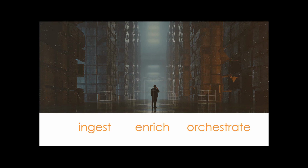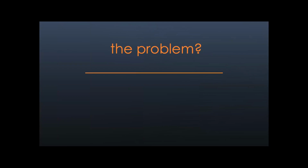One is the ability to ingest quickly. Secondly, enrich data as it's coming in real time so that you can lower incident response. And then third, orchestrate that. If we know how to fix it, then let's give it a fix, right?